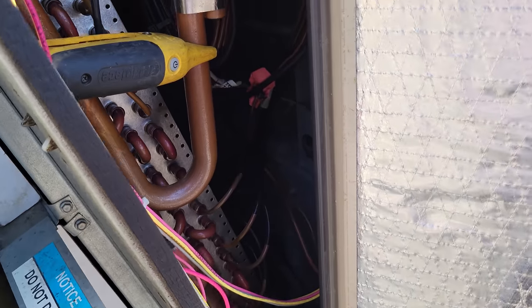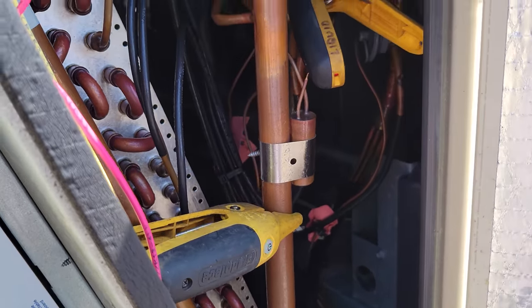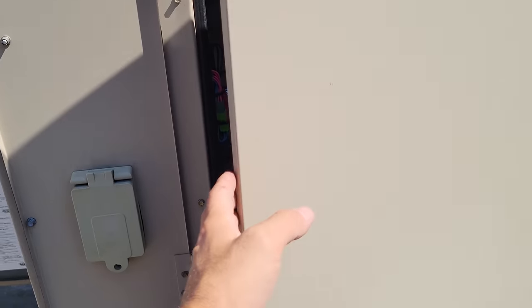The TXVs are not adjustable. I don't really see any problems with the TXVs. I mean, there's not a whole lot that can go wrong with them besides a power head failure or something. So we're going to start by recovering the charge and seeing where that gets us.